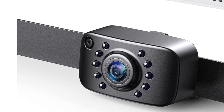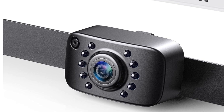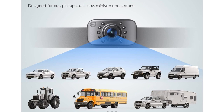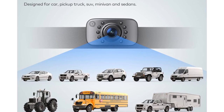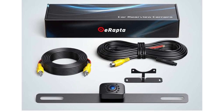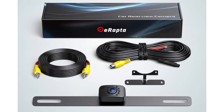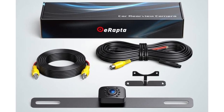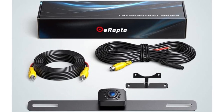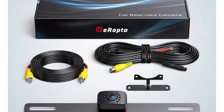The 10 LED lights illuminate automatically, offering a great color image in the dark for safe reversing and driving. This universal rearview camera is designed for cars, trucks, SUVs, minivans, and sedans. It can run on 12 or 24 volts DC power and includes a 26-foot RCA video cable, making this camera easily suitable for most vehicles. It will work with your aftermarket stereo, monitor, or screen that has an RCA camera connector. This backup camera works well with newer and older vehicles.